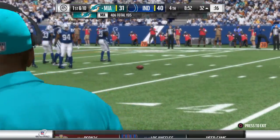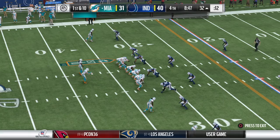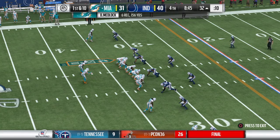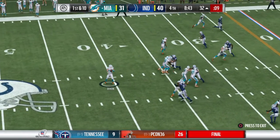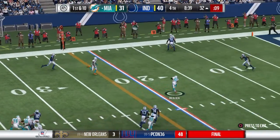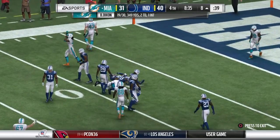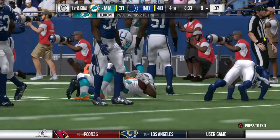And now it's not just execution. It's not just performance. It's a mental aspect that's going on. Because right now, he's got the defense so much on their heels, got them looking at each other. Who's going to cover this guy, and what type of coverage can we put out there to try and slow him down? Throwing left side here, and it's complete. That one goes for 24 yards.